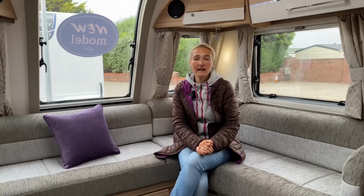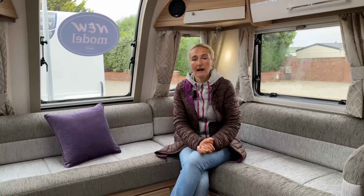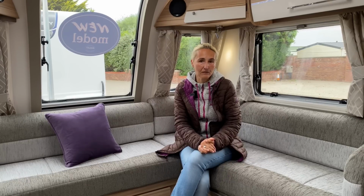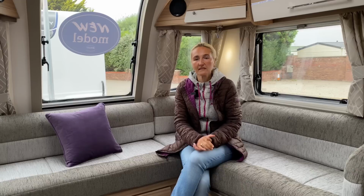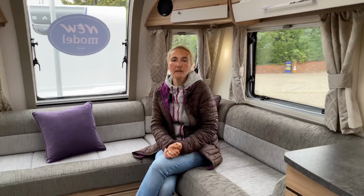So there we have it, the Bailey Pegasus Grande SE Bologna, a 4-berth twin-axle island bed caravan at £26,799. So what do we think of it? Well, I must say, I do like the 8-foot wide caravans. It gives so much space. With it being twin-axle, it's a long caravan. There's plenty of room in here.